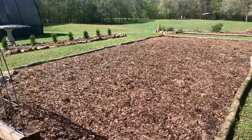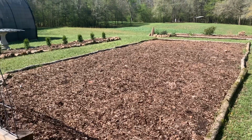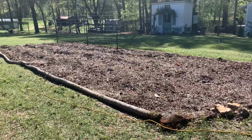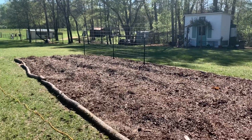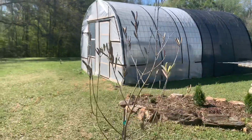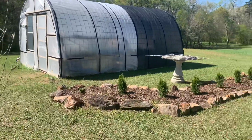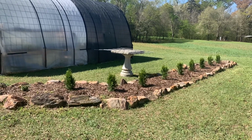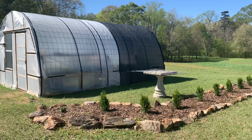This bed over here has nothing in it yet. I can't remember what's on my plan to go in here yet. This bed here is going to be sweet potatoes, and we had an extra cattle panel trellis, so we put it up back there. And this is my other olive that looks better than the one up front, but still not great. I just hope they make it. This is a new bed that we made, and I've got emerald green arborvitaes planted all the way down it to make a living green wall to hide my greenhouse.